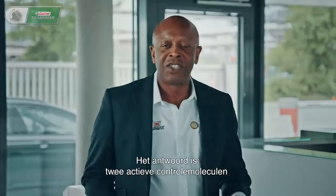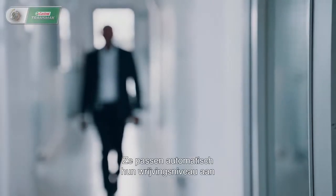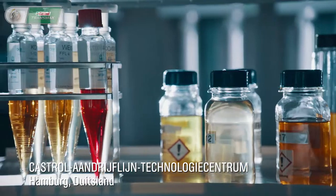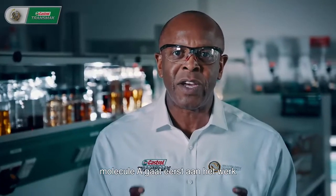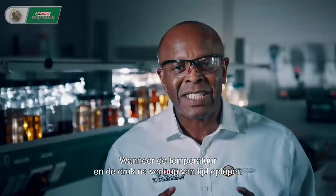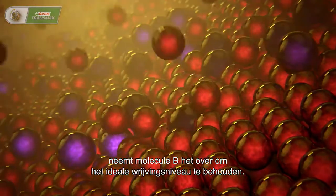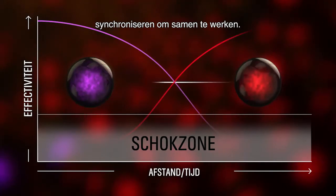The answer, two active control molecules. They automatically adjust their friction level under changing pressures and speed. Molecule A gets to work first, providing the ideal frictional characteristics from the very first gear change. Activated by temperature and pressure over time, molecule B takes over to maintain the optimum friction level. The really clever bit is how these two molecules synchronize to work together.